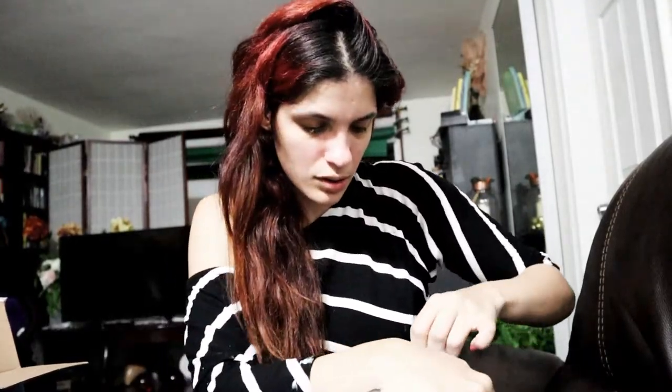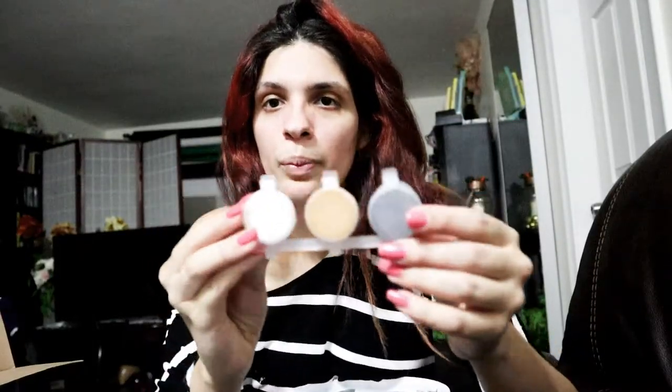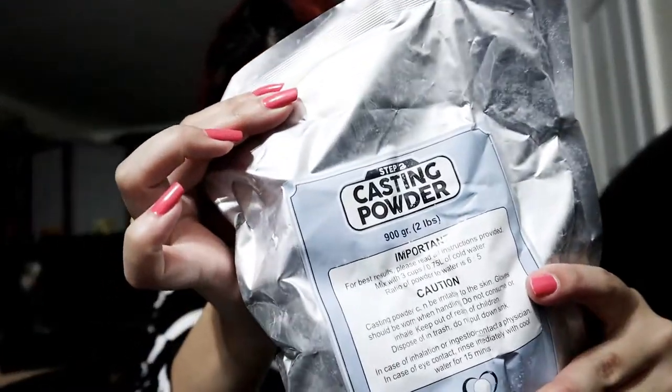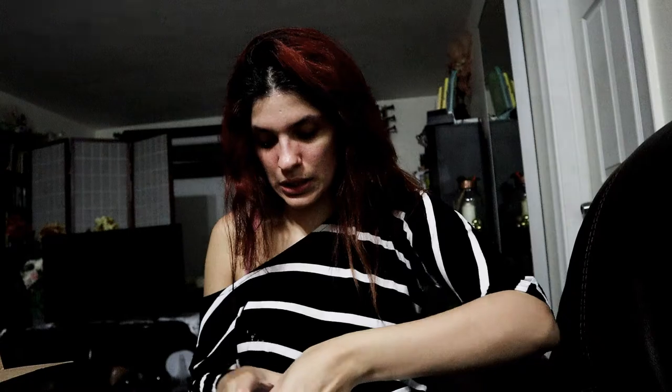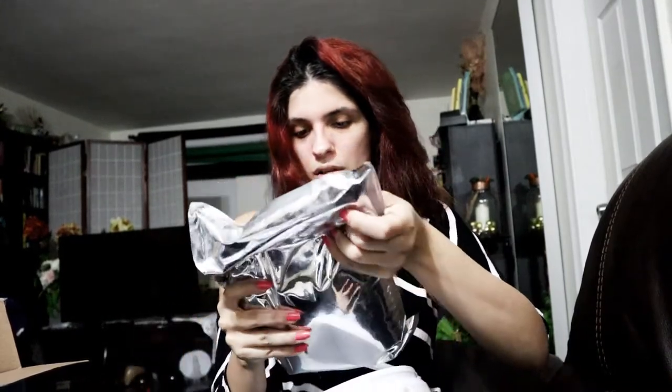I'm struggling to open this. So this is all the contents. It has a little filing paper. There's some paint, and you have the mix. This is what they call step two, which is the casting powder. So I'm guessing step one is somewhere in here. Step two, casting powder. And then there's step one, molding powder. So basically, you are supposed to use this same bucket. It has some instructions right here.